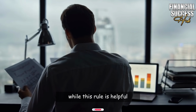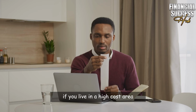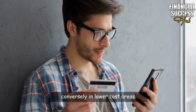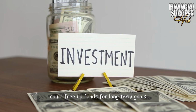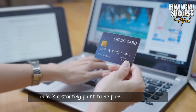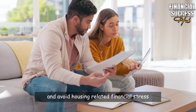While this rule is helpful, it's essential to adjust it based on your unique financial situation. If you live in a high-cost area, you might need to spend more on rent, but compensate by cutting expenses elsewhere. Conversely, in lower-cost areas, spending less than 30% could free up funds for long-term goals like investing or debt repayment. Ultimately, the 30% rule is a starting point to help renters maintain financial balance and avoid housing-related financial stress.